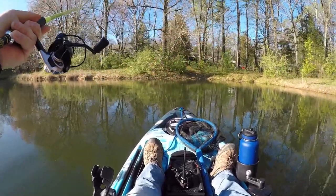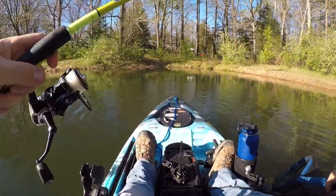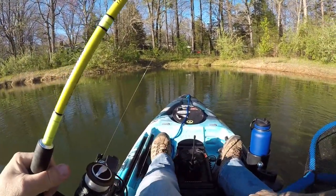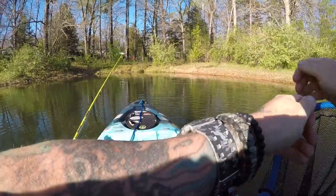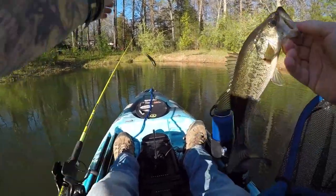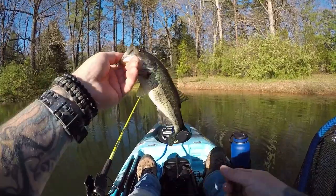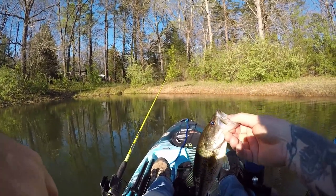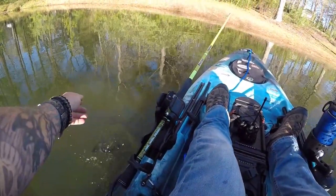Got him. Yep. Get back over. I got him. Probably the longest one of the day. Little bass. Not a bad little bass, just a little guy. But at least we got him. All right, there's another one. Another mid, but we're having fun. He's off.